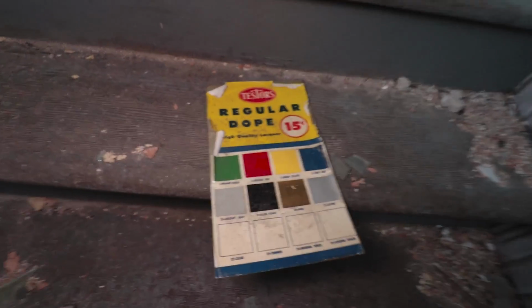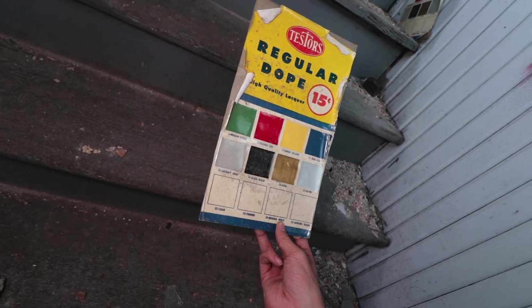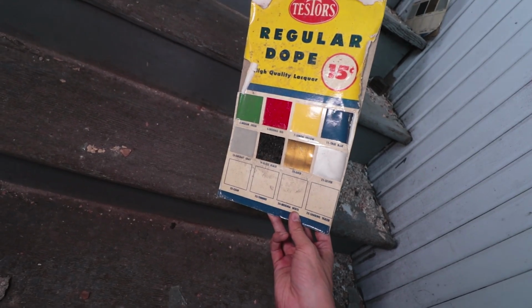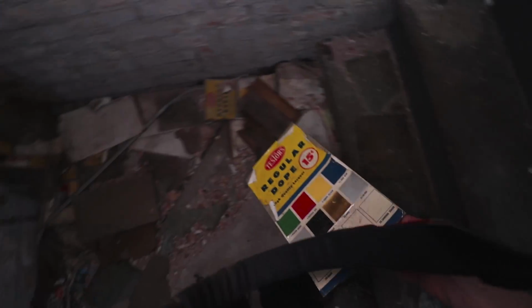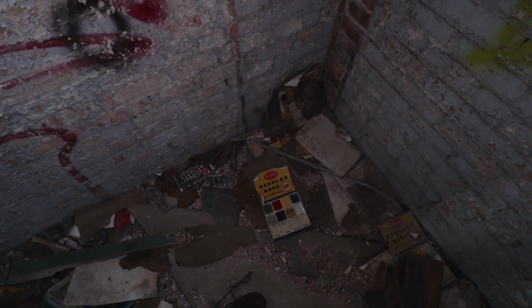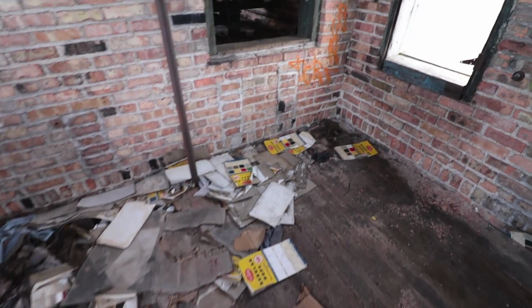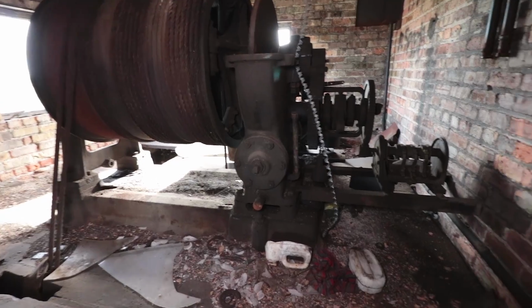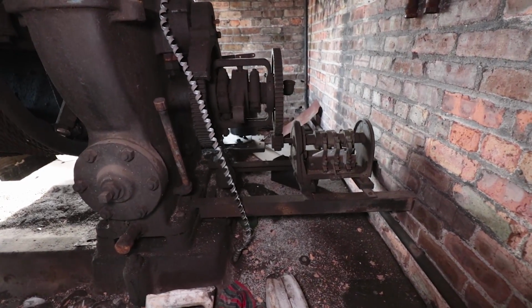So this was probably one of the things they gave to the people to show them the different types of paints and lacquers that they have. So you can buy it for 15 cents. Pretty cool. Got a few of them here in the stairwell. Want more of the Testors things. Whole mechanics of the top of the elevator.